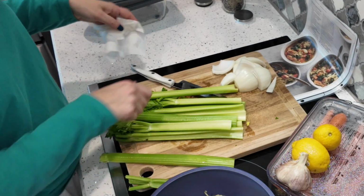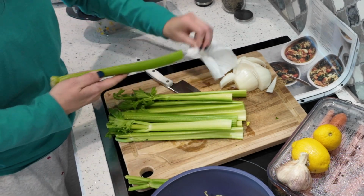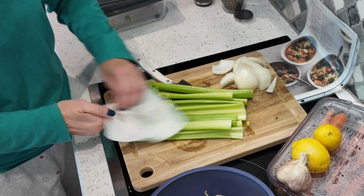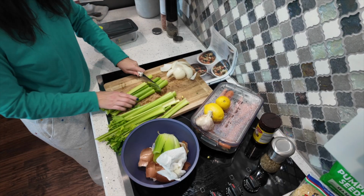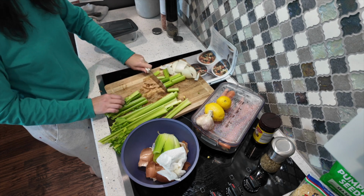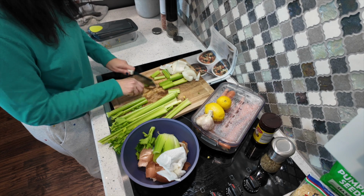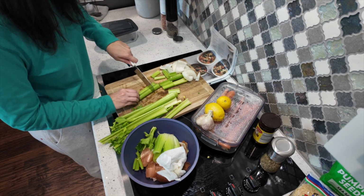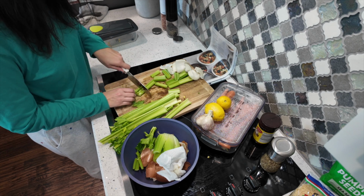I like to clean my celery underneath the sink and then additionally wipe every piece down with a paper towel. I find that celery can be quite dirty inside, so this is my preferred method. I'm cutting everything in about 2 inch pieces, because I'm going to use my chopper again just to get a really consistent cut on all my vegetables.